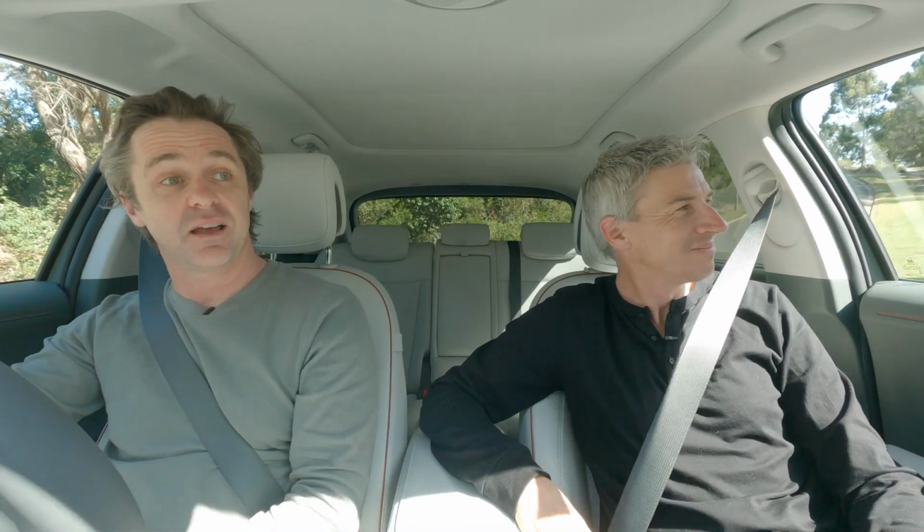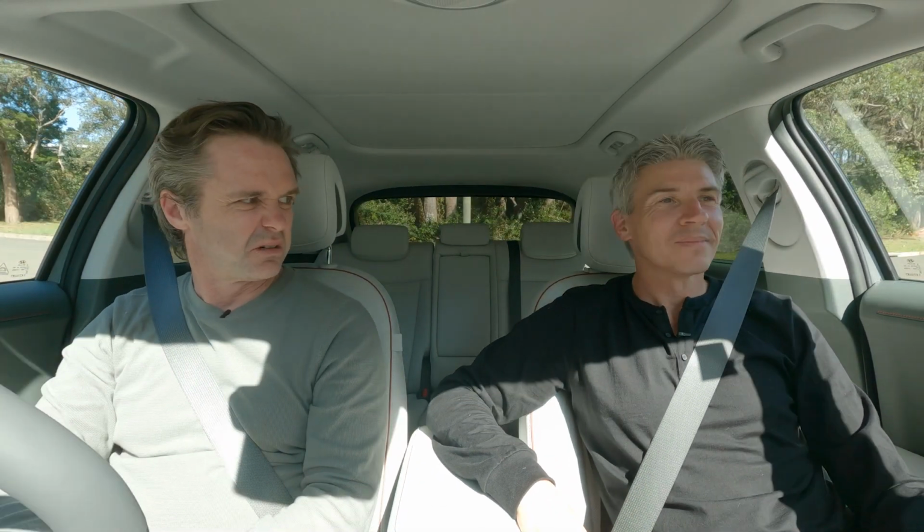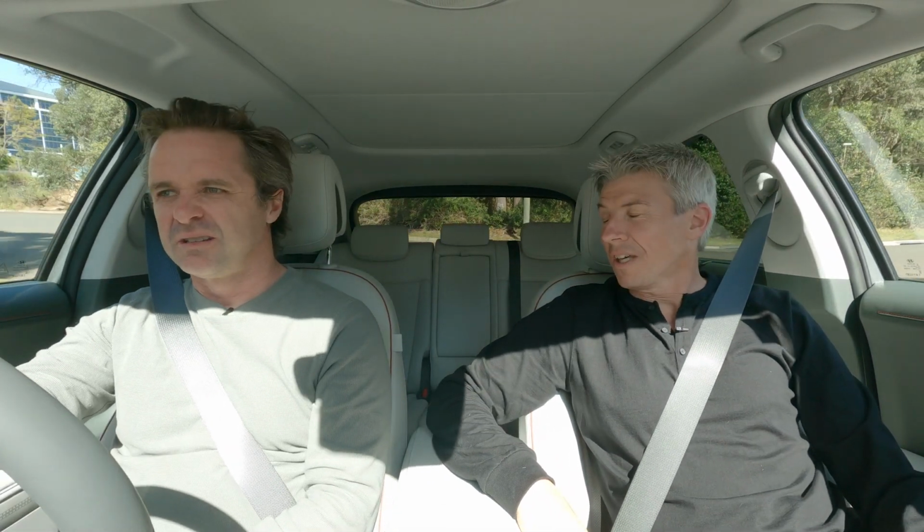Look, it's 12 years or something like that since I last drove a hydrogen car, the Honda Clarity, and I did enjoy that, so I'm really curious to see what this Nexo is like. Oh well, let's go and have a look at the Nexo. All right, let's find out what's inside, what makes it tick, almost literally, and then I suppose I'll have to let you drive that, won't I? Yeah, I think it's only fair.